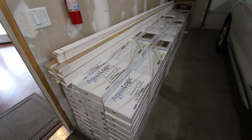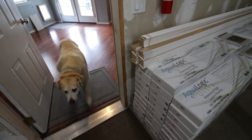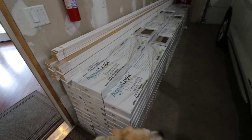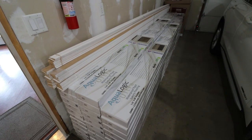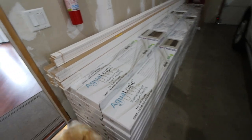Like I said, this is a luxury vinyl. Of course, the price has gone up since we remodeled our bathroom. So it ended up being about $3.50 a square foot or $85 a box, to the tune of 95 boxes to do our entire house. So that was a big investment for us.